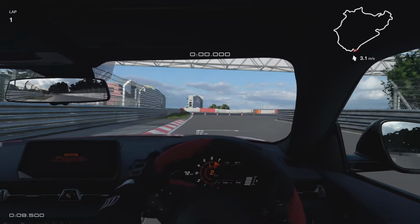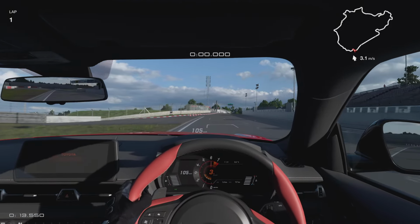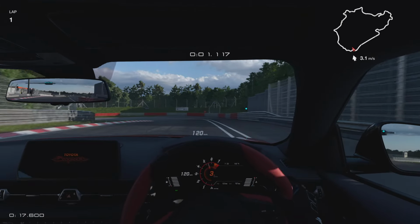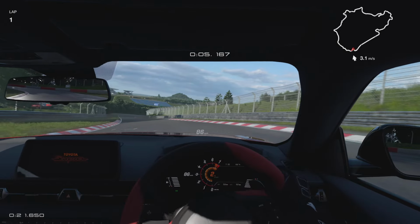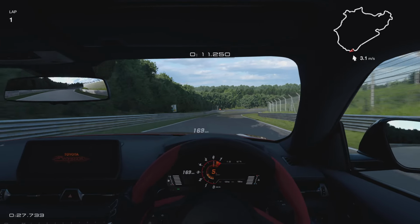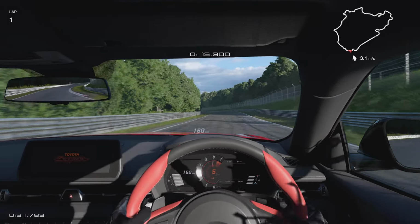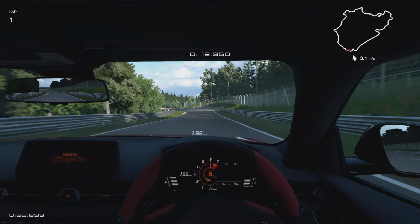So starting our lap in a right-hand drive car, as it's probably a Japanese version of it, although it's produced in Austria and made by BMW. Obviously left-hand drive in real life for me. Be careful through the first couple of corners, not really any downforce on the car. The floor is quite well sealed, but the rear wing just doesn't do anything. It's obviously off the market as well. So I have to be a bit careful.